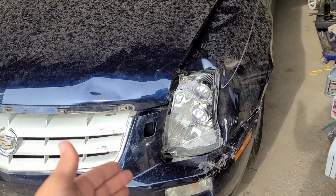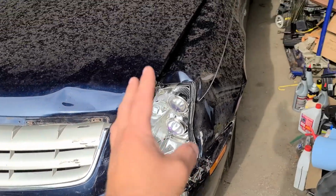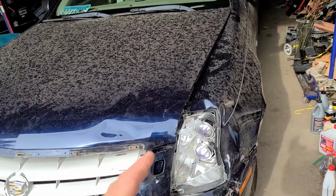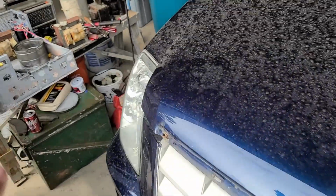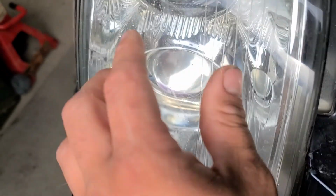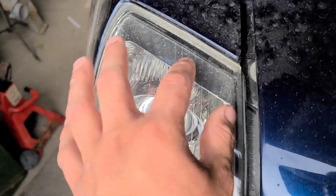But luckily everything's still here. It's just floating in there. This headlight was the good headlight that cleaned up brand new and didn't leak or anything like that. The chrome isn't fading. I mean, there's nothing wrong with this headlight. This headlight, on the other hand, it's got the water poop inside and the sand on the inside of the lens, which is going to be hard to pick up. I mean, it cleaned up decent, but it's just the inside that's dirty.